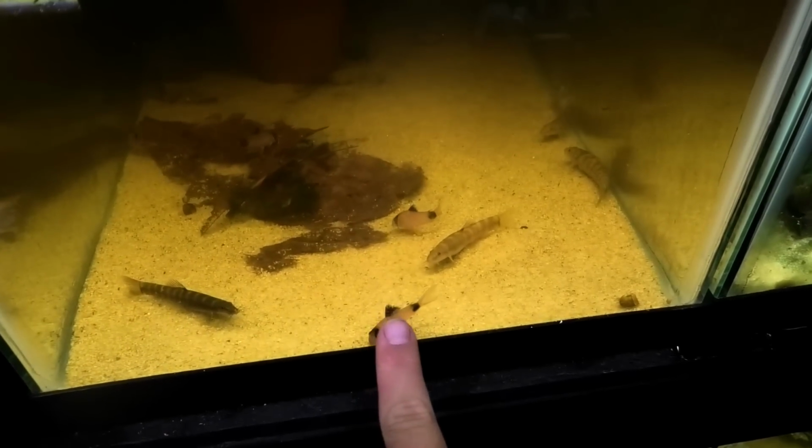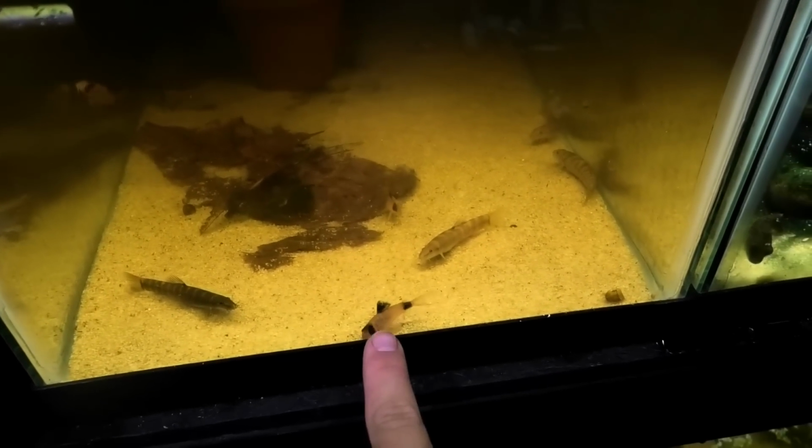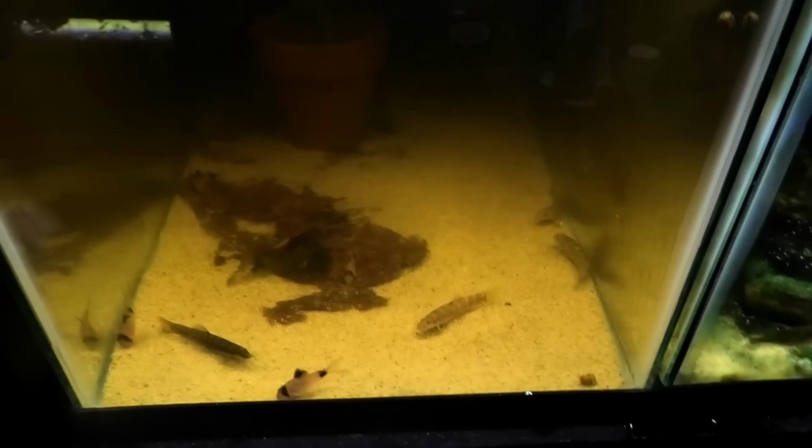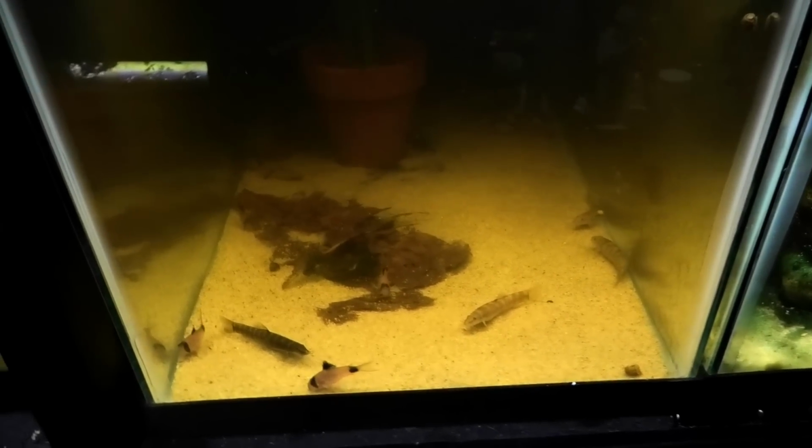But yeah, I've never had success with panda cories. These are from the Fish Room, which is a fish store in New Mexico. So if you're in New Mexico, check it out.